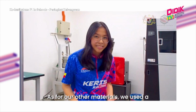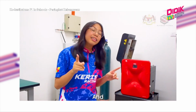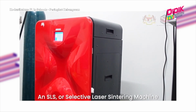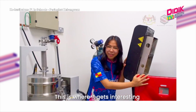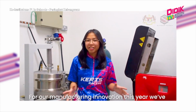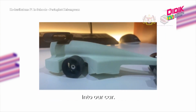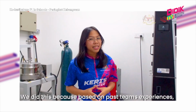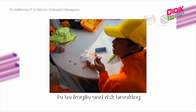As for our other materials, we used a CNC lathe machine for our wheels and an SLS, or selective laser sintering, machine for our wings and wheel support system. This is where it gets interesting. For our manufacturing innovation this year, we decided to incorporate carbon fiber material into our car. We did this because, based on past teams' experience, the wings and wheel support system tend to be fragile and risk breaking during a race.